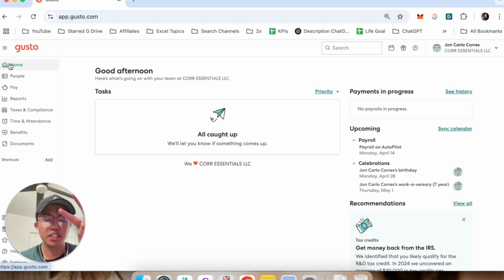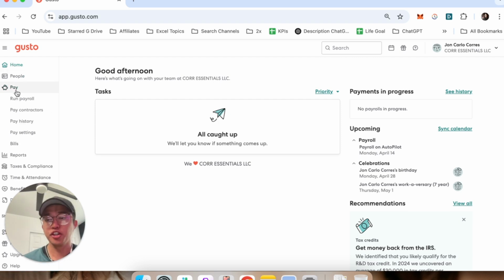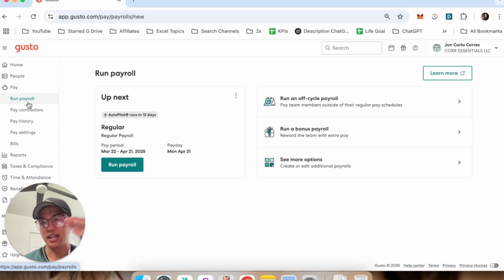Two things I really like about Gusto is that number one, you can basically set up payroll and set it and forget it. So I set my payroll up about 5 to 7 years ago. I kind of forget now. I get paid on time. Gusto makes it so my payroll is tax compliant specific to my state, and it also makes it really easy to set up and it runs on autopilot.